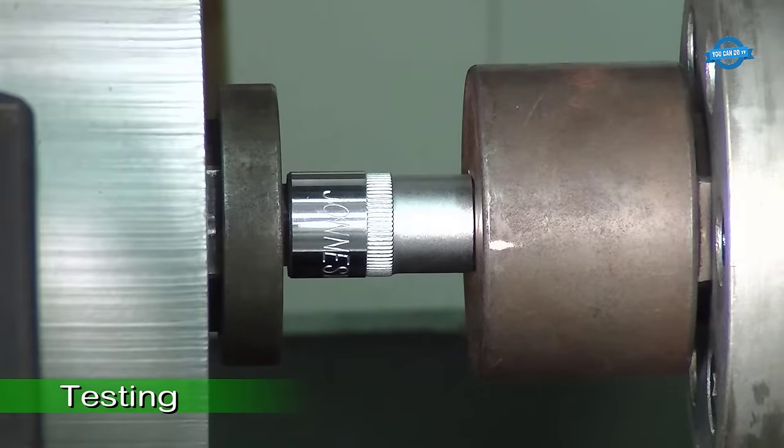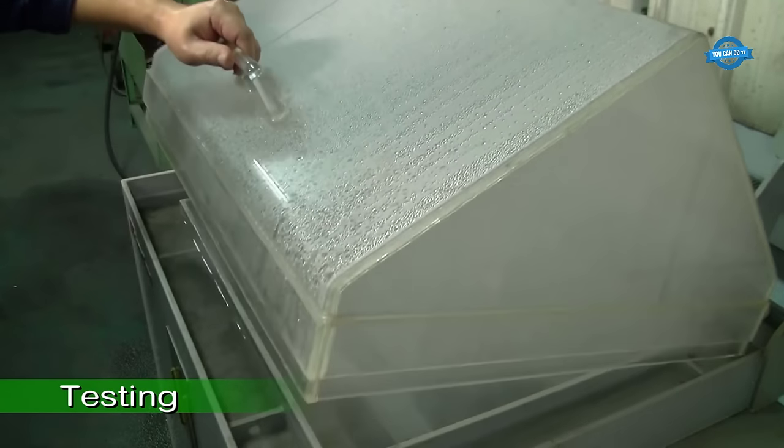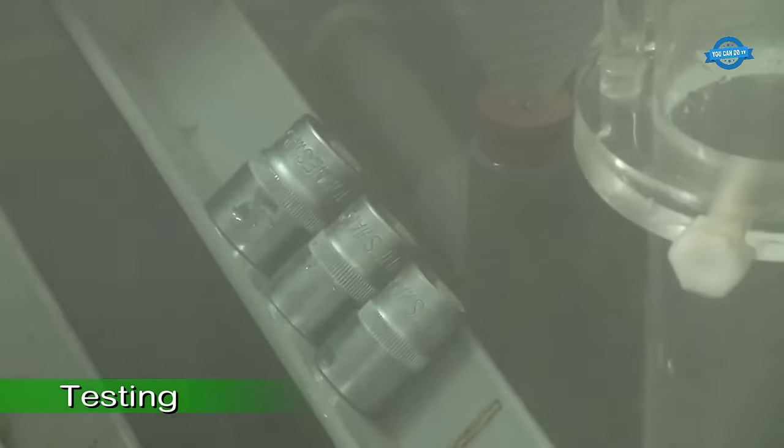Testing. A professional quality engineer conducts sample inspections on the entire batch of finished products.